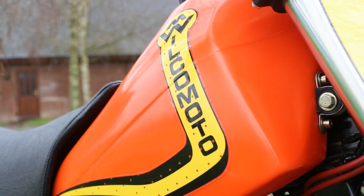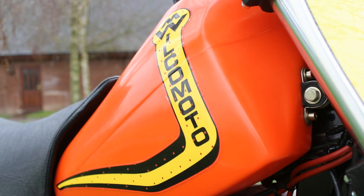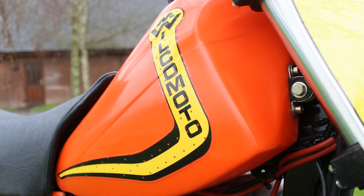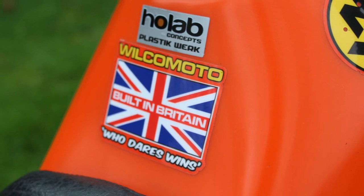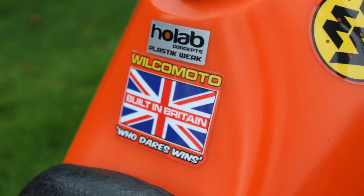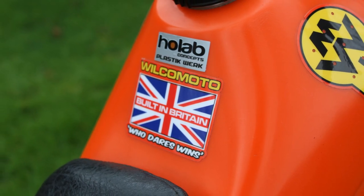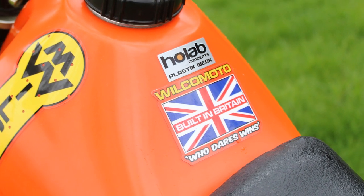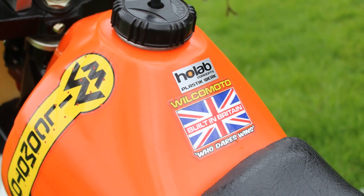Again, the Wilco's fuel tank is a plastic unit. Initially, all of the plastics that surrounded this bike were manufactured by a local company in the Hereford area. But it's also said that sometime later, the Wilcox family again manufactured these parts themselves. This fuel cell is said to have held about 14 litres of pre-mixed gas, which was just about enough to feed that big, thirsty 500 Wilco engine.